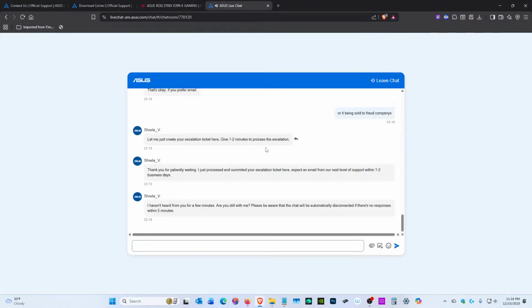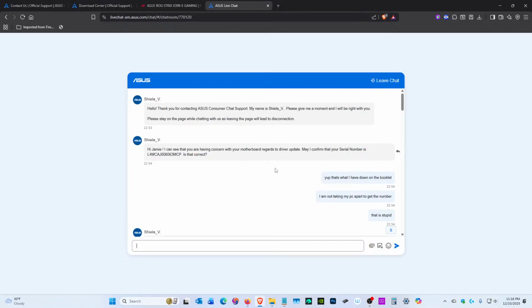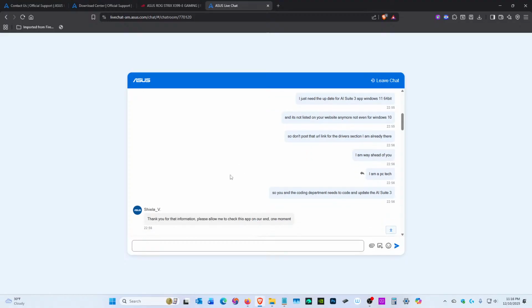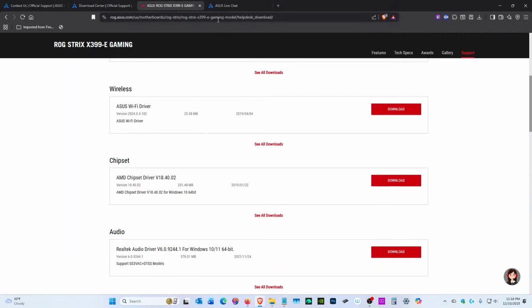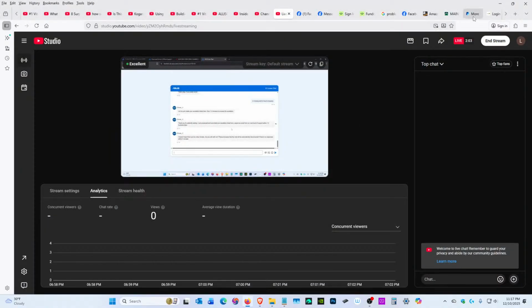I've been talking to the tech people here, and I told them what I need, several steps ahead of him. I already checked the website, so he didn't have to send me a link to download the drivers. I told him the old application for AI Suite 3 isn't working anymore. Ever since I did the update today for Windows 11 64-bit, the application stopped running. Literally stopped running.